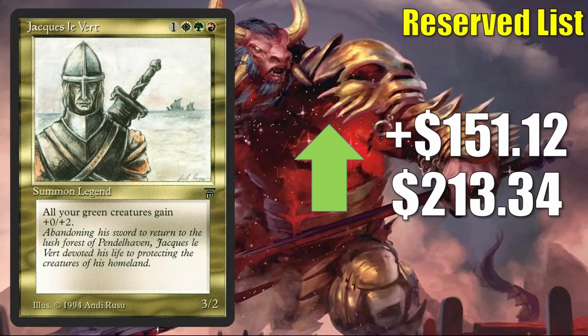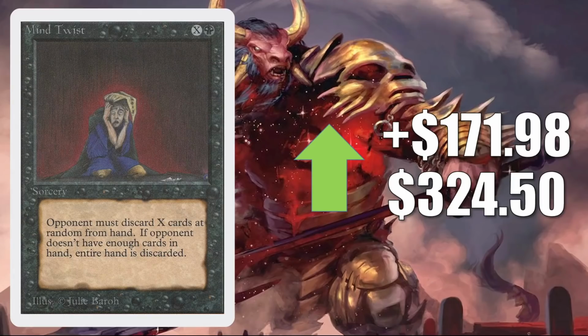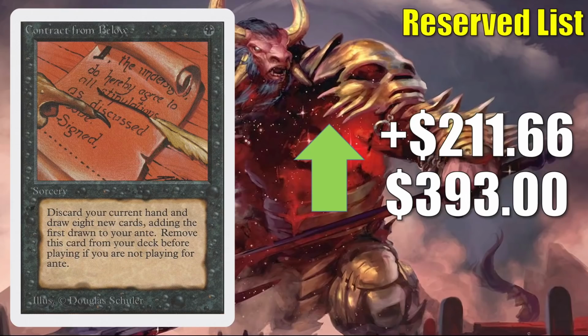Jocelyn Verts, this goes up 151.12 to 213.34. High-grade graded copies tend to sell for about 135 though, so there's a little manipulation here. Raw copies for about 70. Mind Twist from Unlimited, this is going up 171.98 to 324.50, or is it? Graded copies seem to be selling for about 160, raw copies and high grade around 90.